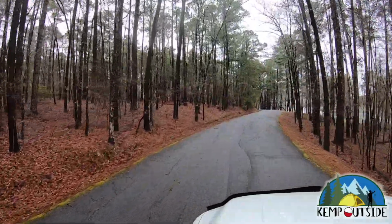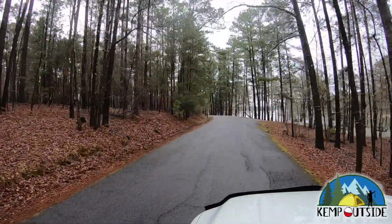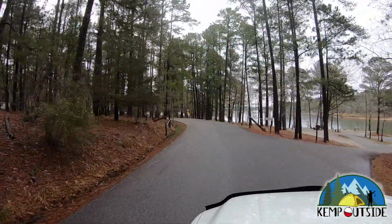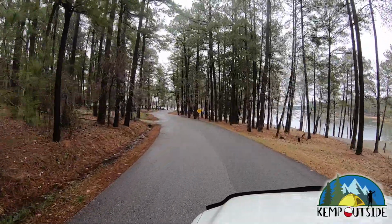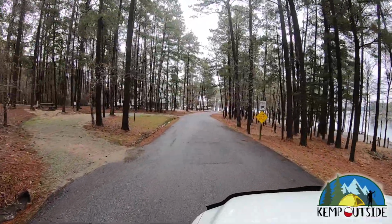But this time, instead of turning right to go down by the sites by the water, we're going to continue to go straight. So if I wanted to go to site 89 and all the other sites down by the water, I would have turned right there. Coming up on the left is site number 150.